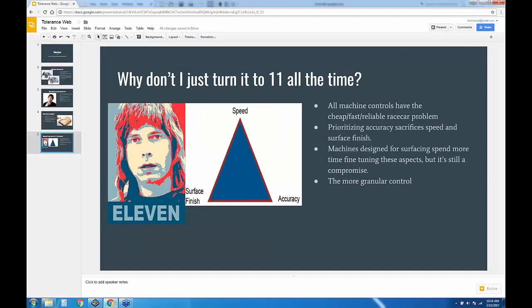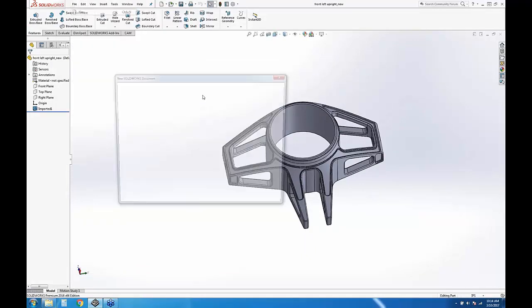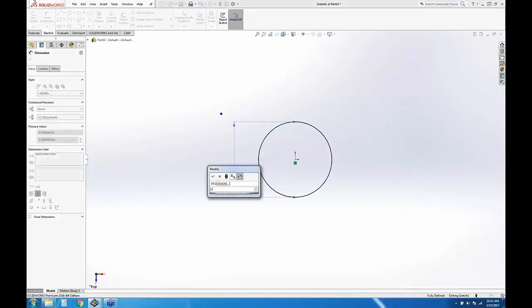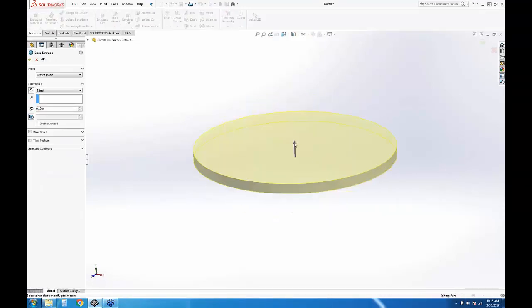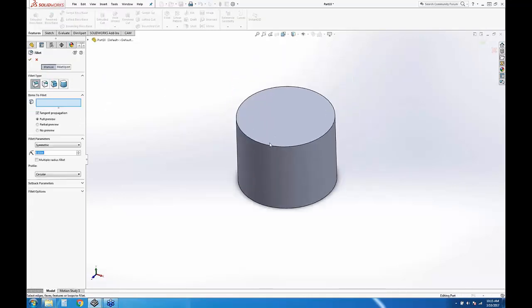Let's jump into HSM Works and actually start taking a look at some of this stuff, and hopefully this will be better. I've got this nice upright that we'll use a little bit later, but I'm going to start by making a brand new document. I'm just going to sketch basically the simplest part in the world, a 2-inch diameter circle. I'm using HSM Works today in SolidWorks, but this isn't just consistent across all of the Autodesk CAM platforms. This is consistent basically across all CAM. They all work in the same way.